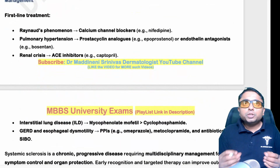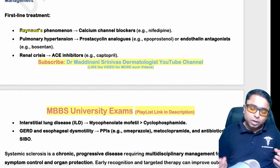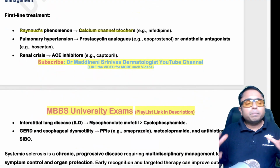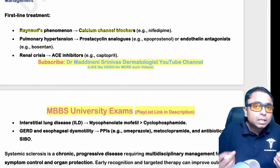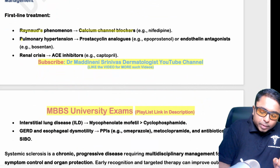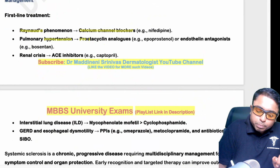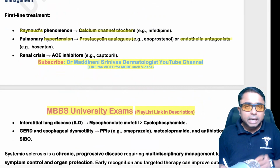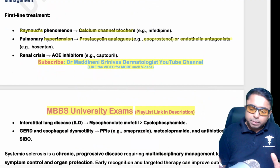So in the management, remember the first line of treatment for Raynaud's phenomenon is a calcium channel blocker. So this treatment part, just remember based upon the organ system involvement, our treatment is going to be tailored for patients. So calcium channel blockers for Raynaud's phenomenon. And if there is pulmonary artery hypertension, we are going to use prostacyclin analogs and endothelin antagonists. So these medications, bosentan, epoprostenol, you can remember them.